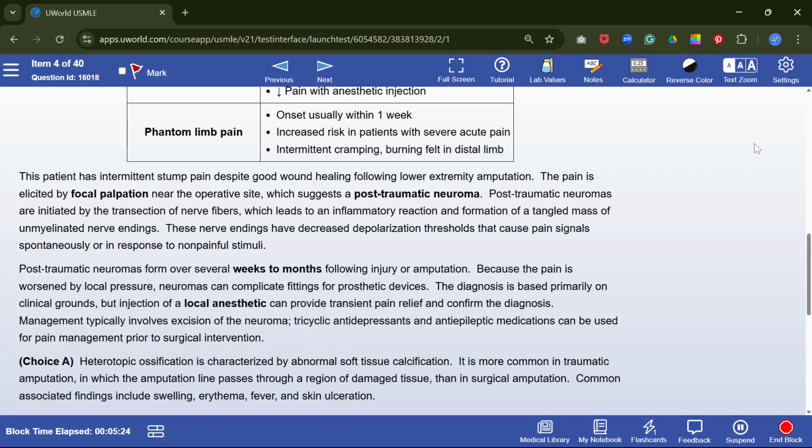Post-traumatic neuromas form over several weeks to months following injury or amputation, and the pain is worsened by local pressure. Neuroma can complicate fittings for prosthetic devices. The diagnosis is based primarily on clinical grounds, but injection of a local anesthetic can provide transient pain relief and confirm the diagnosis. Management typically involves excision of the neuroma. TCA and anti-epileptic medication can be used for pain management prior to surgical intervention.